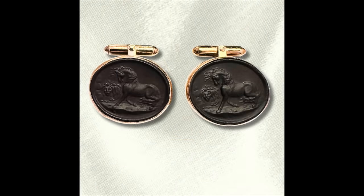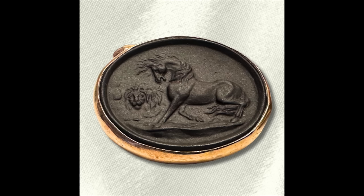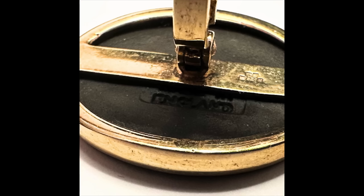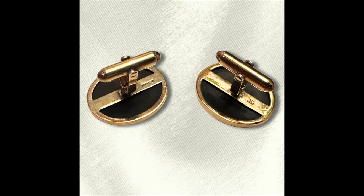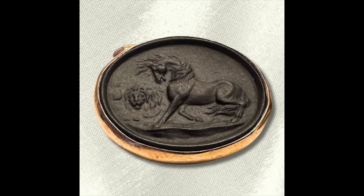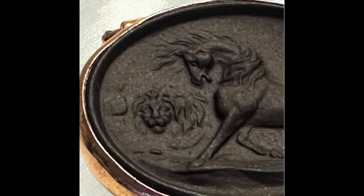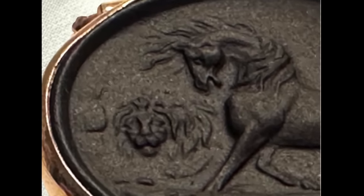I'm always trying to find beautiful pieces for men, and these cufflinks are astounding and very, very rare. They are black basalt Wedgwood cufflinks in 24 karat over sterling silver with full hallmarks. The image is a reinterpretation of a famous painting by George Stubbs from 1770 called Horse Frightened by a Lion.